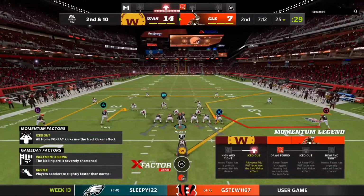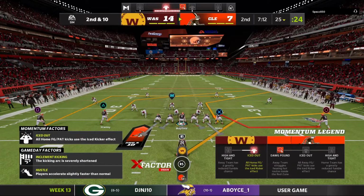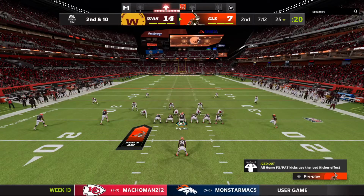Second and 10, a very chilly day here, but no snow. And I've got to say, if it's going to be this cold, I want snow. You should see Charles' face. He's looking at me like I'm crazy.